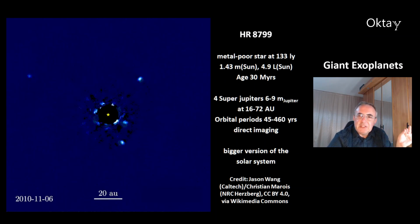This is my favorite system, that's HR 8799. This is a metal-poor star at 133 light-years distance. The star has 1.43 solar masses and almost 5 times the luminosity of the Sun. It's a very young system at 30 million years.